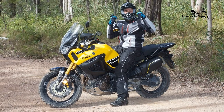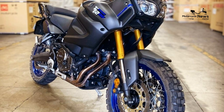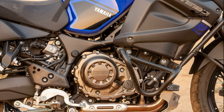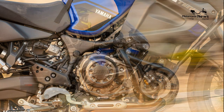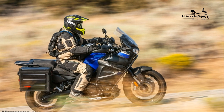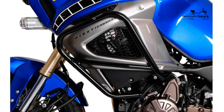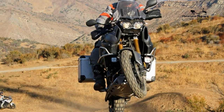Dimensions and capacities. Wheelbase, 60.6 inches. Rake, 28.0 degrees. Seat height, 33.3 or 34.3 inches. Fuel capacity, 6.1 gallons. Estimated fuel consumption, 43 miles per gallon. Curb weight, 584 pounds, sans luggage. Color, ceramic ice. Yamaha Super Ténéré 1200 ES price, $16,299 MSRP, $17,547 as tested.